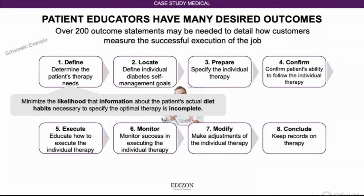When you ask them what limits their ability of executing the first step of the job, determining the patient's therapy needs, then educators will tell you that they want to minimize the likelihood that information about the patient's actual diet habits necessary to specify the optimal therapy is incomplete. Now, this is a very, very precise statement. It's measurable. You can measure the likelihood, and it's free of interpretation. So, everyone will understand that statement when they read it.